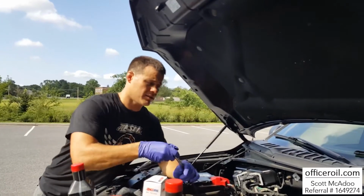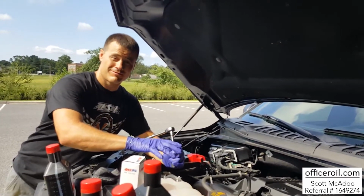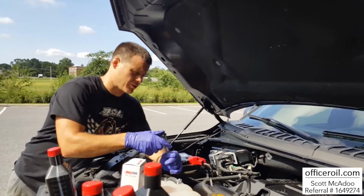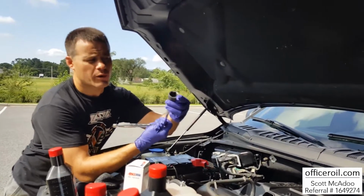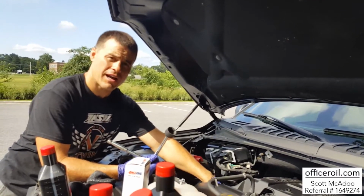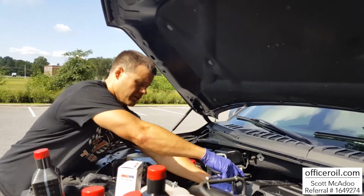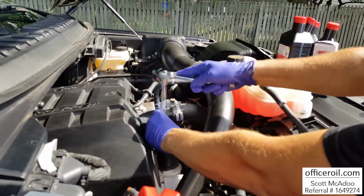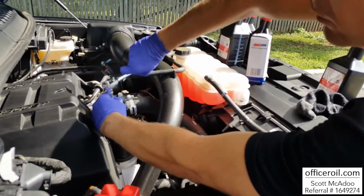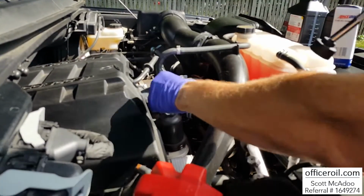Okay, so next, oil's draining out, dripping out. Cardboard caught most of it. So I'm going to come up here and we're going to put our new oil filter on. To do that, you need a 27 mil socket. It's a cartridge style, it's up top, a lot easier, a lot cleaner. So just come in here and hook up with the 27 mil. Unscrew that. Okay, get that out of the way.